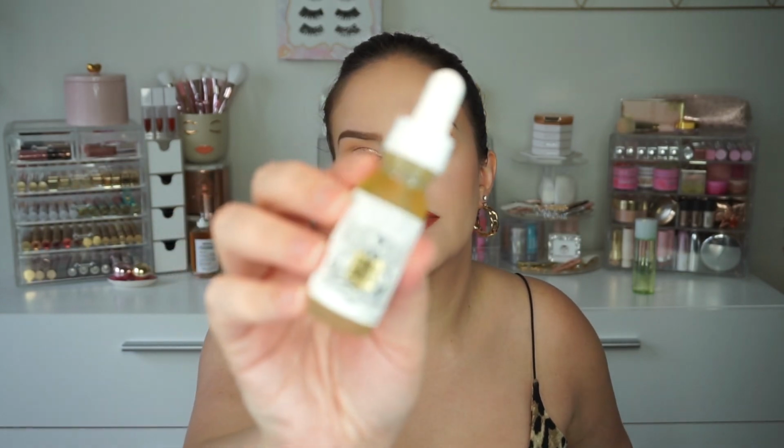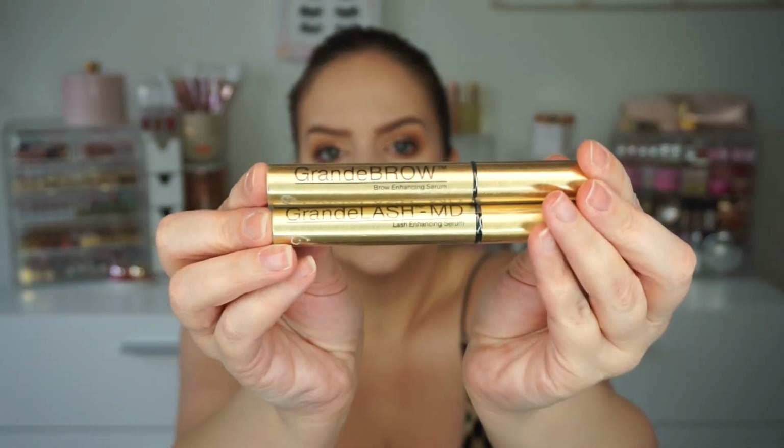I also got from Lord Jones the 500 milligram CBD. Wow. It's funny because this one is way more expensive, but the Lord Jones has much more CBD and it's a little bit more affordable. It's still pricey, but this is a stronger CBD, so I'll definitely compare the two. I'm getting spoiled by Grande in multiple directions, and it is my favorite thing ever. So I actually got the Grande Lash and Grande Brow. So I am so excited.